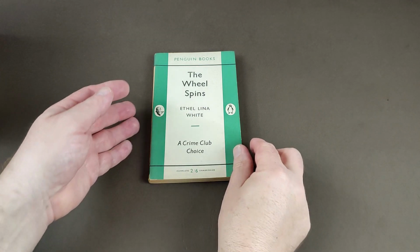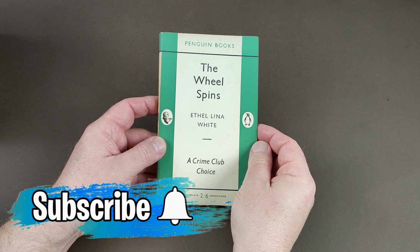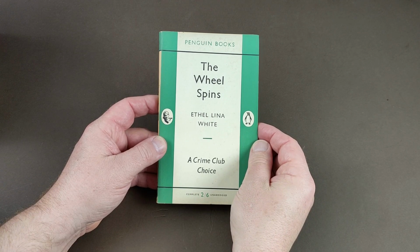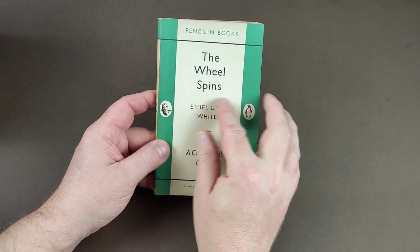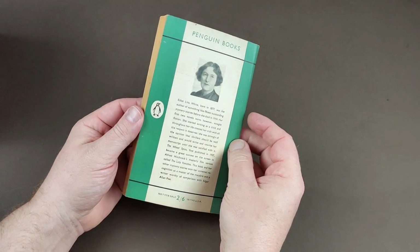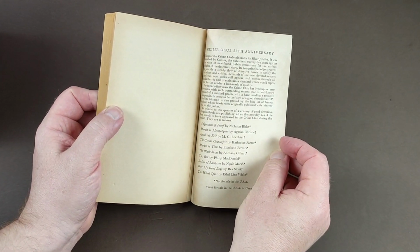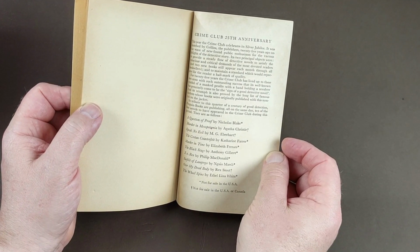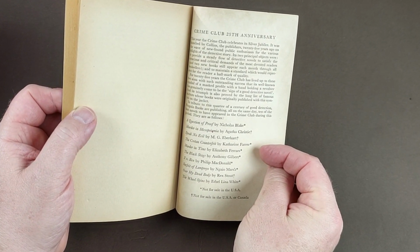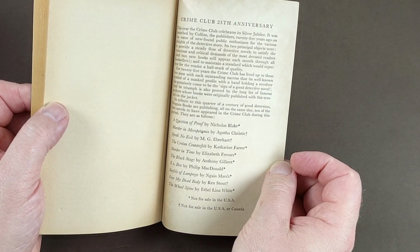Okay then, so we start off with this one, which is 1104, The Wheel Spins, Evelyn Waugh. Now this one's also a Crime Club choice, and I really like these. They were published by Penguin in a celebration of the Collins Crime Club's 25th anniversary. And they did a representative book by all the main sort of crime authors of the time.